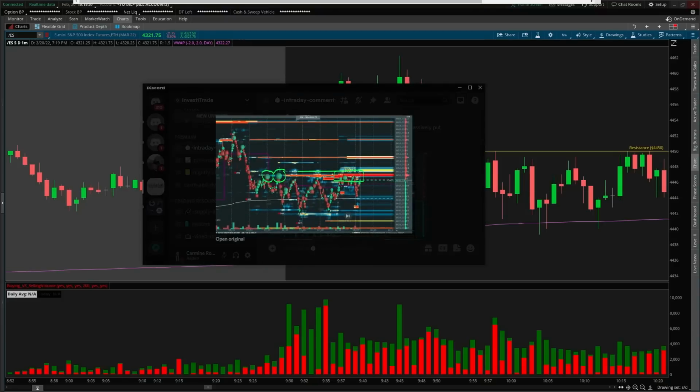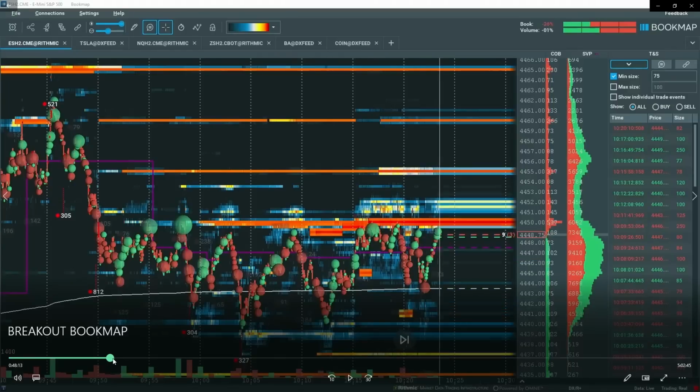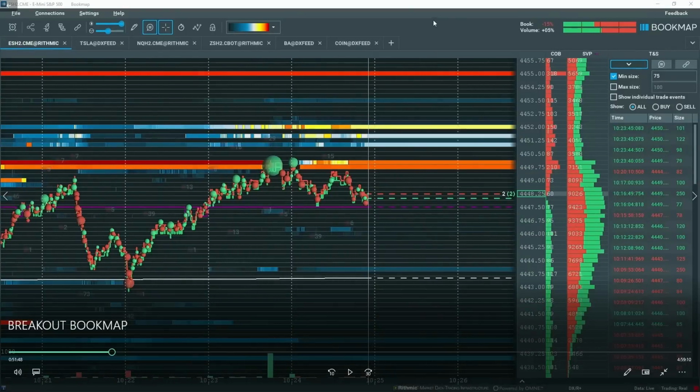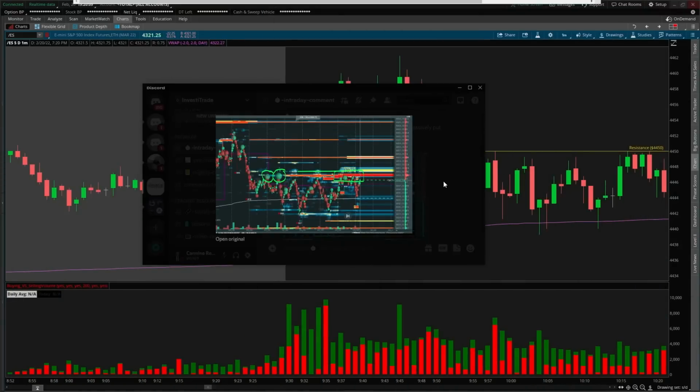I mean, I could go back to the live recording and try to pinpoint exactly how much size was done at that point. But there was a large seller who got filled a lot of lots on the E-mini, and price cannot get above it.